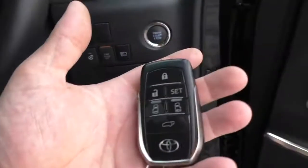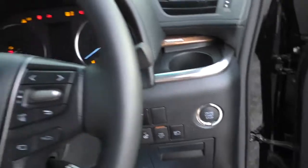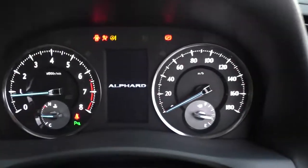It's a smart key, looks like a little mobile phone. Press the brake pedal down, press the start button, engine starts. There we are.